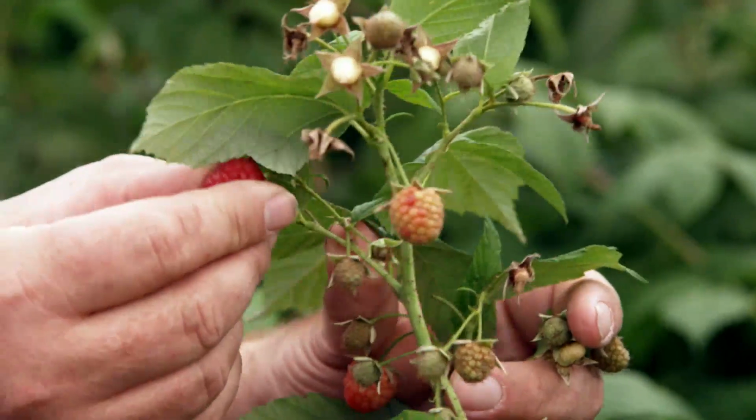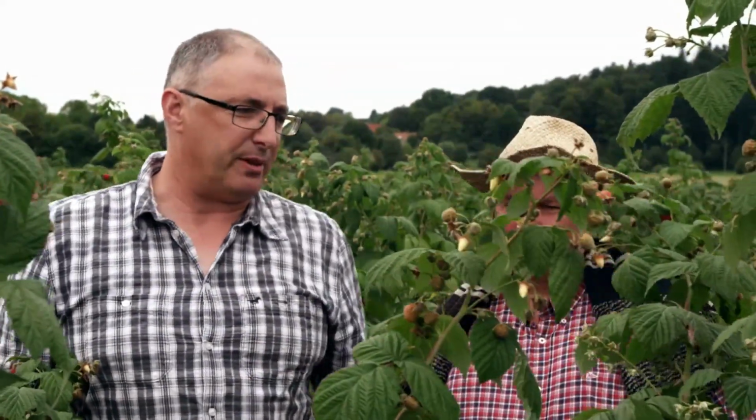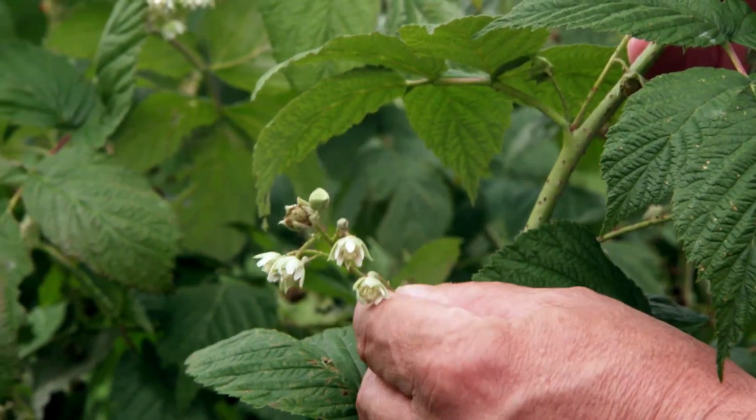They taste good. See for yourself. We'll have plenty of fruit into November. Well, at least until late October. All this blossom means we'll have raspberries still for 6 to 8 weeks.